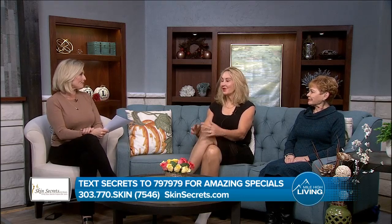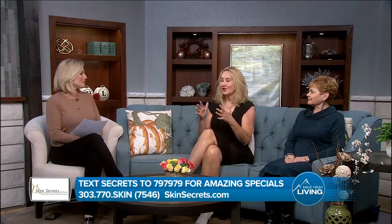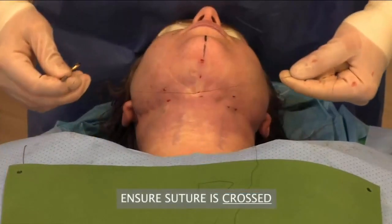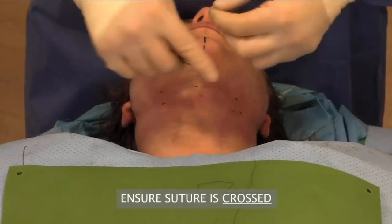So I love this procedure because now we're doing either the face tite or Rejuvenation to tighten, and now this was invented by a plastic surgeon in Beverly Hills, Dr. Mueller, and we now put a suture in. Nobody's heard of this before. They confuse this with threads. It's not a thread, it's a suture, and it actually then pulls everything up even better. So now we can do patients who really probably needed a facelift, and here's the suture.